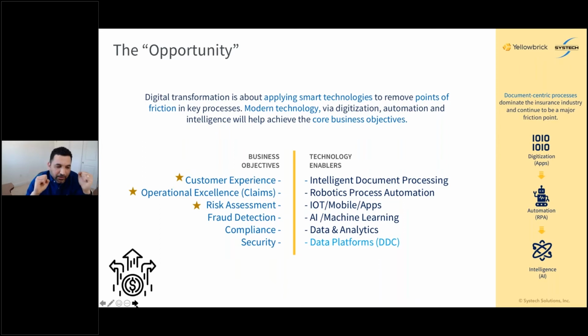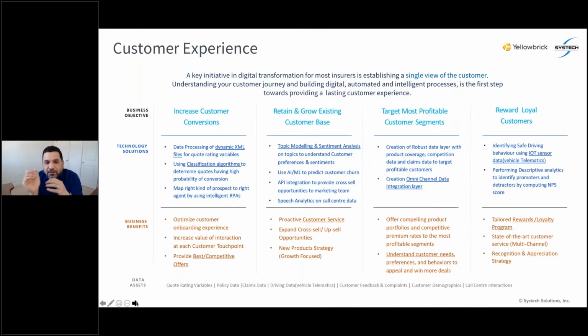Now, let's dig deeper into some of these core business objectives, starting with customer experience. As I was saying, providing a seamless, lasting customer experience is the number one priority for all insurers, be it in life, auto, health, and so on. And data and technology are going to play a vital role throughout the customer journey, right? As you see on the screen, every phase of the customer journey, starting from acquisition of the customers to growing your customer base, then targeting profitable segments of your customers to evangelize new products, and then ensuring loyalty and advocacy. Throughout that life cycle, technology can play a key role in realizing some tangible business benefits.